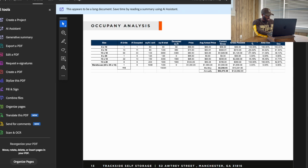So that's 100, and you've got 84, 62, 51, 56, 0, 45, 45. That's surprising that the bigger units aren't occupied, but they probably just rebuilt some bigger units. They just had an expansion, so I'm not going to say that. My number, I've got 7 units: 1, 2, 3, 4, 5, 6, 7. Okay, so by 7, their total occupancy right now at this facility is 54.51%.